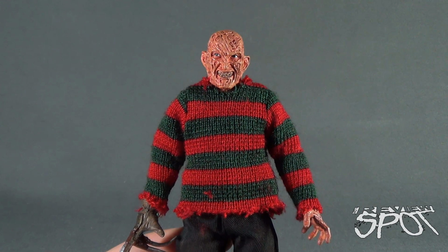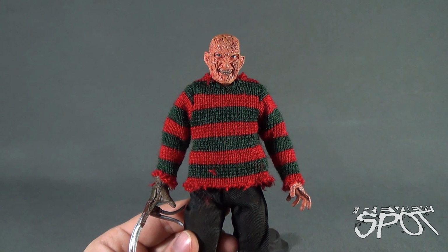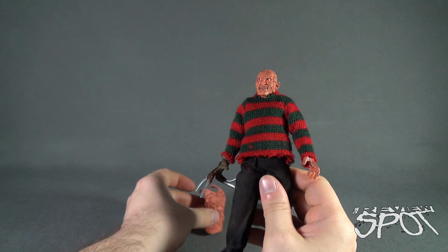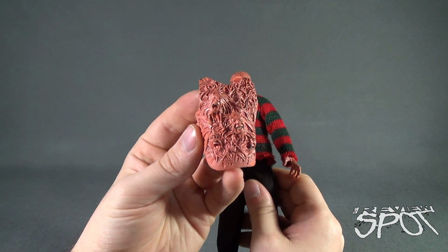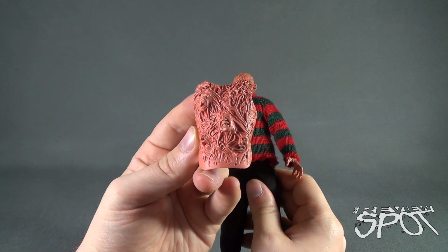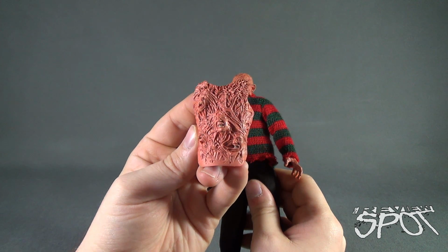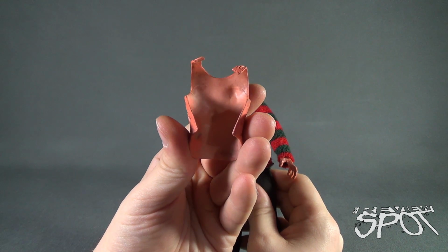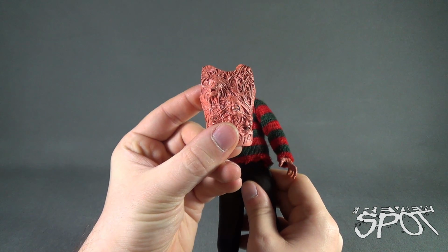Okay, so as it goes for his accessories, of course, he would come with his fedora, but he also comes with this, a chest plate of souls. And it's a hollow piece. It's just a rubbery piece. There's the back side of it.